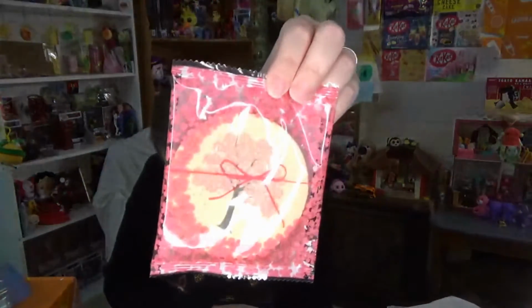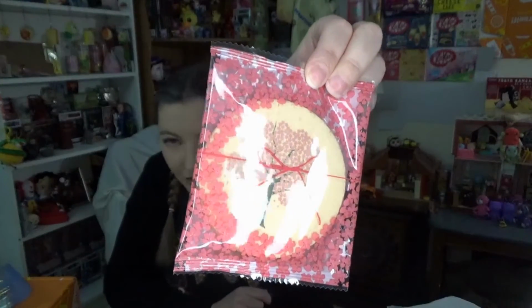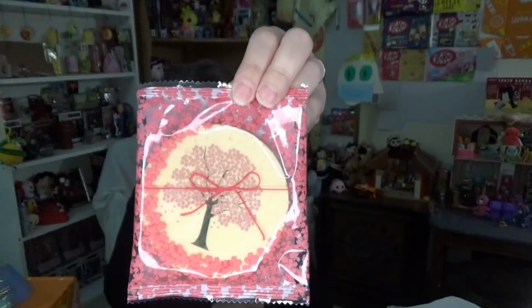I react badly to oranges and kiwi, and I straight up cannot have apple. Bad things happen. Swelling happens. So, somebody's gonna love that. Just, not me. Which is sad, because it looks delicious.